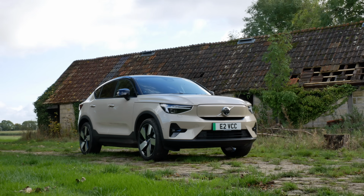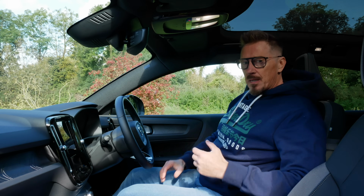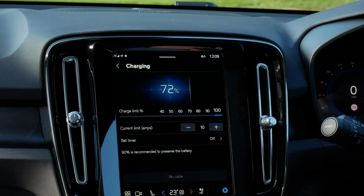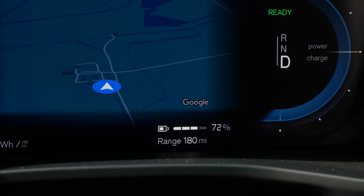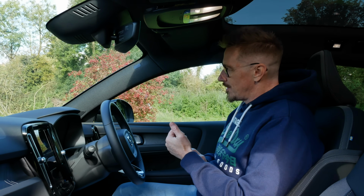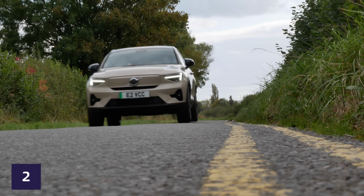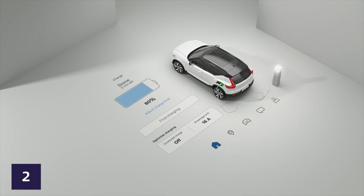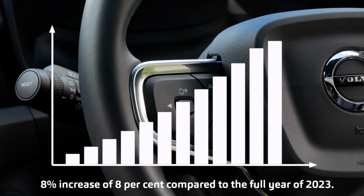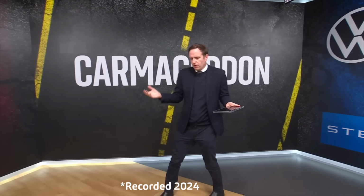That can't be right. But also, the mathematicians watching this will help me with this bit, because this is saying 72% and 180 miles, which means at 100% it would be... so 72. So here's a challenge. Try any electric Volvo and then report back here and tell us you didn't like it. Volvo showed an 8% increase last year when others are not doing so well. Case in point, people like them.